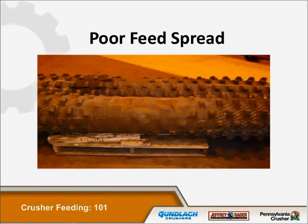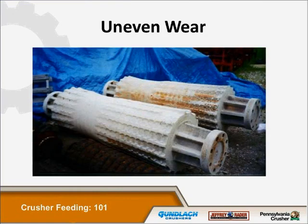I have a couple of pictures here of poor feed situations, and you can see here the feed was concentrated in one area, probably because the material was fed by a conveyor. And you can see that only about half the roll width was actually used. Here's another photo of a poor feed situation. You can see how difficult, if this is your feed situation, it would be to make the specified output size or capacity for that matter.